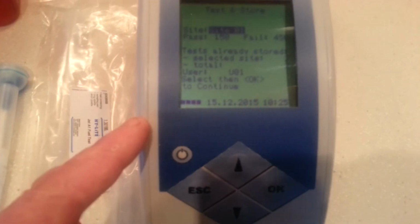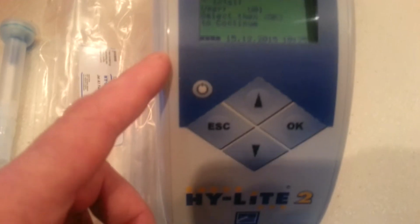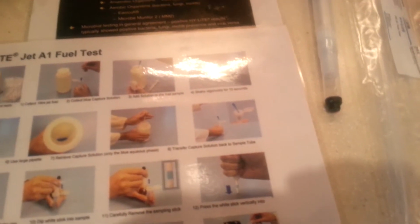Like I say, it's a very easy bit of kit. It's only a short video. It was just to give you an idea of what's out there, what all this microbiological growth is, and how it is tested. There are some cheaper ones out there that are just as good, to be honest. It's just everyone to their own, isn't it, for what you feel is best for yourself.